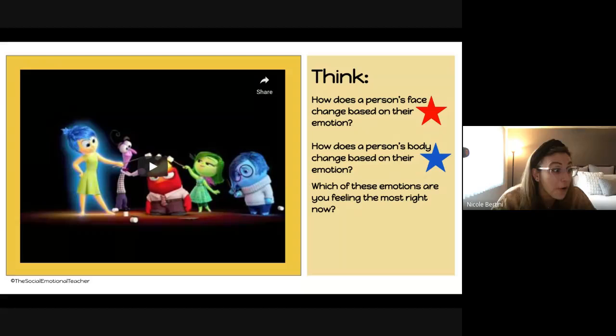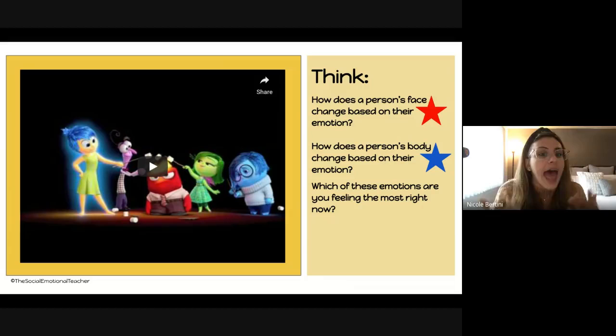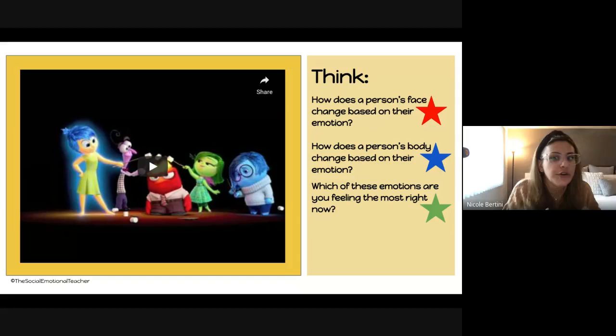So pretty much what I want you guys to see here is that your body displays the way that you're feeling almost without you even knowing it. And this is what we call our body language, guys. We can look at someone's body language and tell how they're feeling. One last question for you here, guys. Which of these emotions are you feeling the most right now?